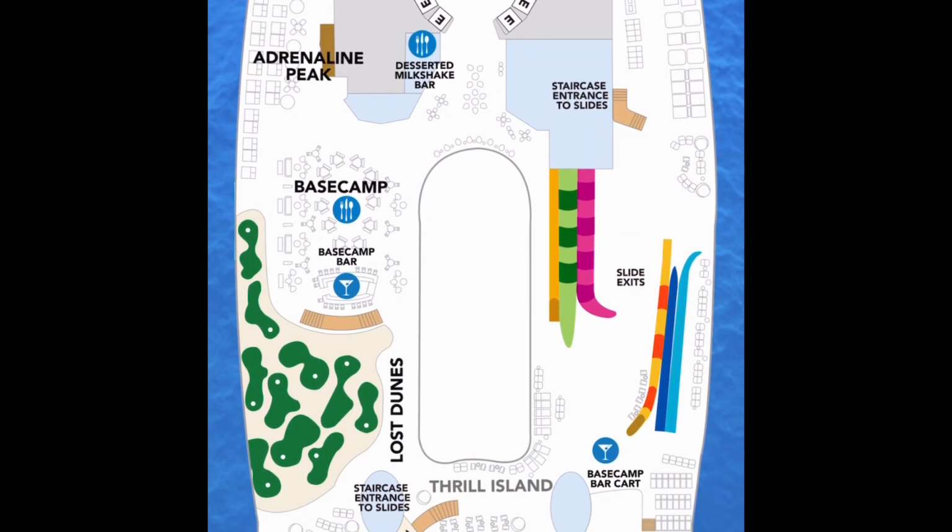Crown's Edge, which I think we just passed, is kind of like the plank where the floor below you opens up, which is wild. There's going to be an extra cost to that, so definitely check it out. Adrenaline Peak, that's the rock climbing wall. You have the Desserted milkshake bar, with desserts for kids and adults, so definitely enjoy that. Base Camp is another area to eat, along with the Base Camp cart. And of course, you have the Lost Dunes, which is your miniature golf course. And you can see those little colorful items there that look kind of like snake tails.